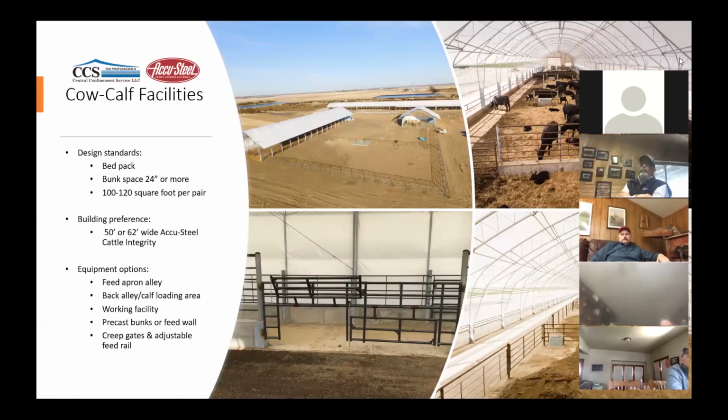We usually want at least a minimum of 24 inches of bunk. And a lot of the reason most people want that much or more is because, to save costs and make it cost effective in a confined situation like this with a cow-calf, you're going to feed a limit fed diet. So you're going to want plenty of bunk space so that you can use that application properly. And we want to have 100 to 120 square foot per pair.